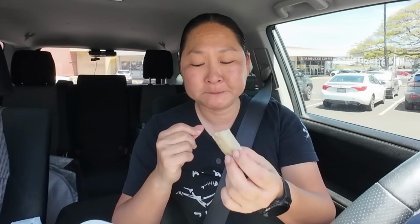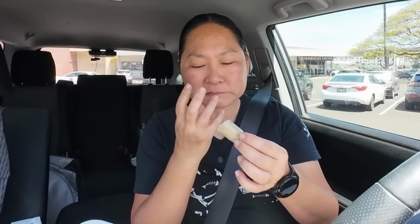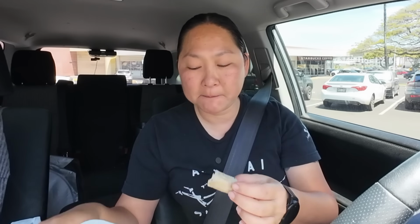I think I preferred this over kalo though, because this one's not as dry and it's more flaky. I feel that kalo sometimes, when it's just cooked in its whole form, gets too starchy for me. This is really good.